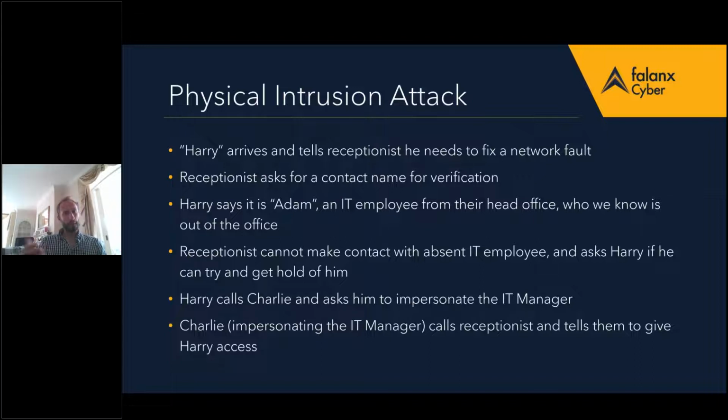So if I give that name to the receptionist, if she asks for it, when she tries to get hold of him, she won't be able to. And maybe if I just keep pressurizing her, maybe she'll let me in. So she phones Adam, obviously can't get hold of him. It goes through to voicemail. She leaves a message. And meanwhile, I'm looking at my watch and saying, oh, I've got other appointments to get to, hoping that will convince her to just go, oh, go on then. But it doesn't. She says, look, I'm really sorry, I can't get hold of Adam. I've left a voicemail message for him, but I can't let you in until I've spoken to him.